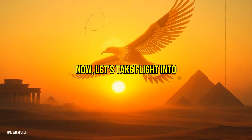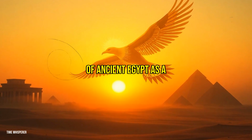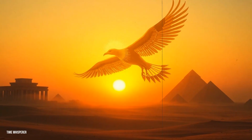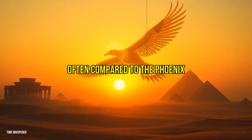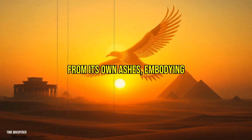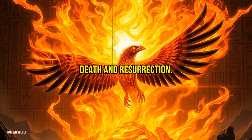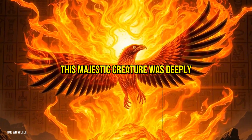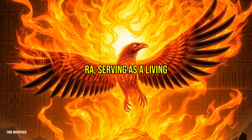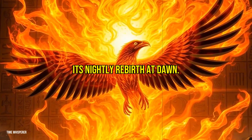Now, let's take flight into the world of the Bennu bird, a symbol that soars through the myths and legends of ancient Egypt as a powerful representation of rebirth and the eternal cycle of the sun. Often compared to the phoenix of later mythologies, the Bennu bird was believed to rise from its own ashes, embodying the idea of renewal and the endless cycle of life, death, and resurrection. This majestic creature was deeply intertwined with the sun god Ra, serving as a living symbol of the sun's daily journey across the sky and its nightly rebirth at dawn.